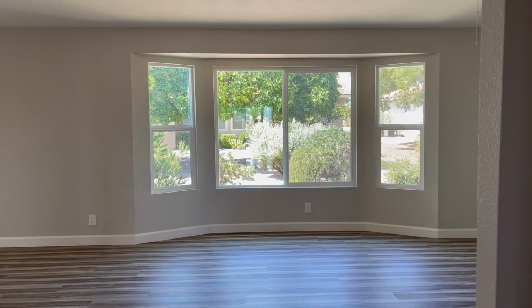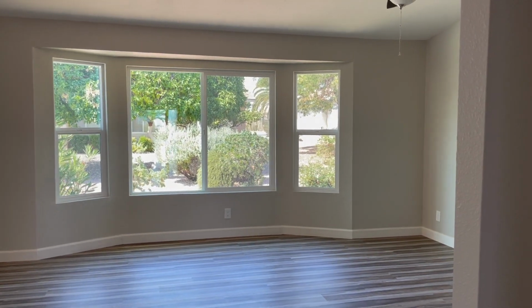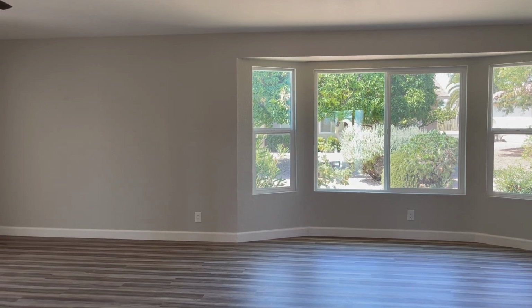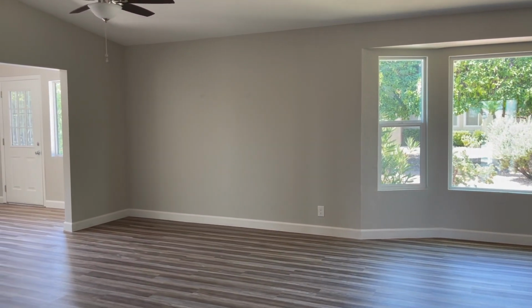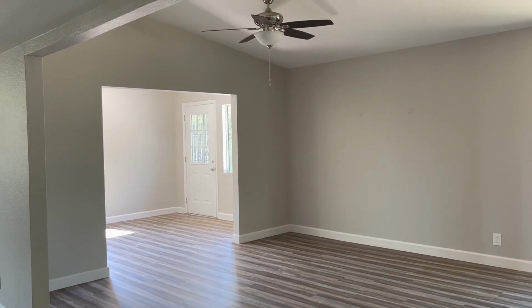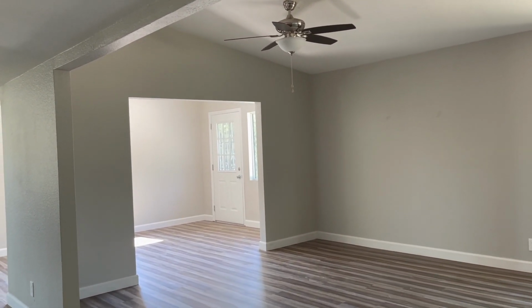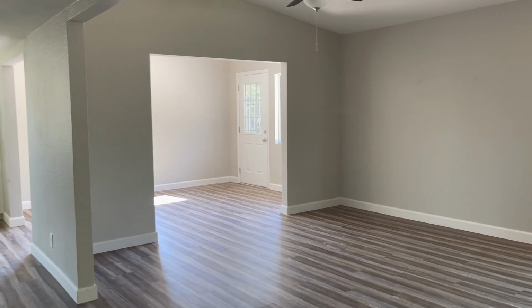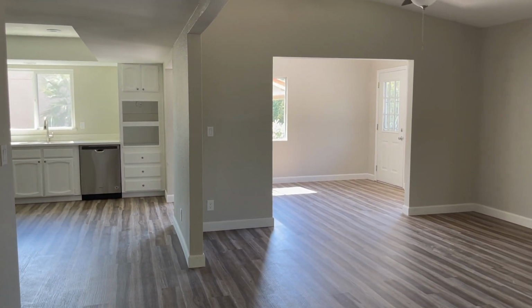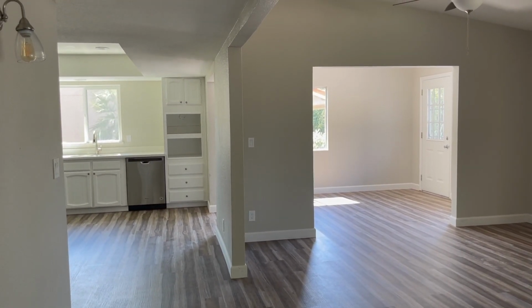Vaulted ceiling over this living great room area. Both the ceiling fans have been replaced. Again, all the windows were done. It's a gray color inside, kind of a brownish with some gray touches to the floor. I believe that they opened this wall up when they were remodeling the house. This would have been a hallway going into the kitchen here.